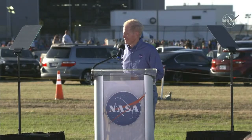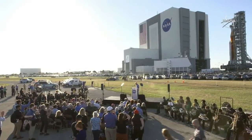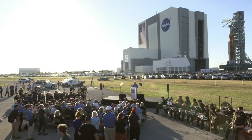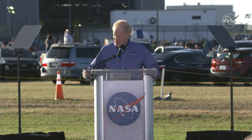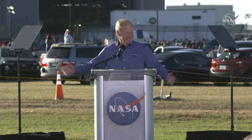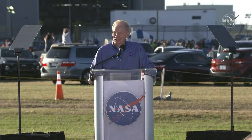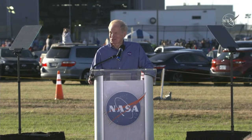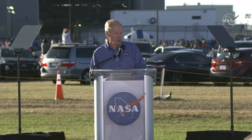Ladies and gentlemen, the world's most powerful rocket ever, right here. And it's back to the moon and then on to Mars. Let's hear it for the musicians at the University of Central Florida. I want to give a shout out to the more than 24 members of the crawler transporter team. They are transporting SLS out to the launch pad, and the team is led by Bob Myers, who is at the wheel of the crawler.